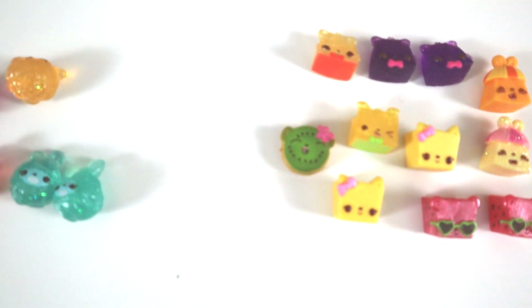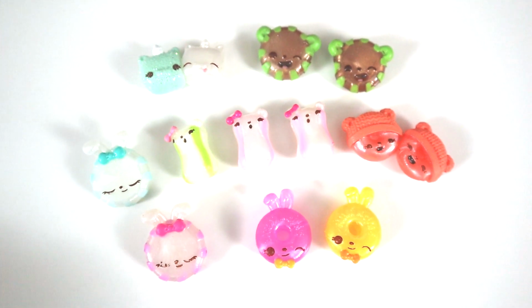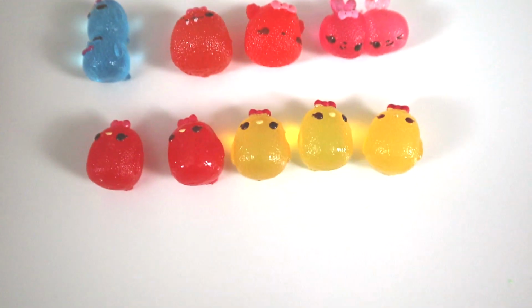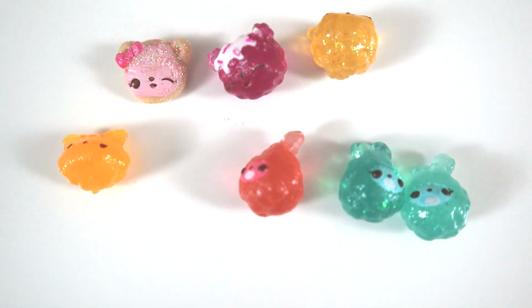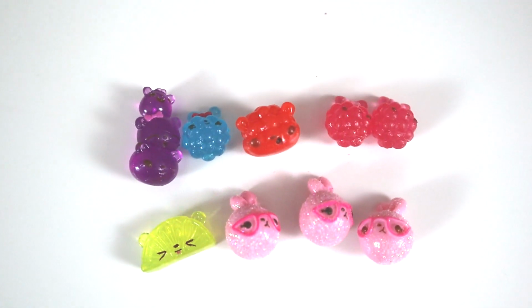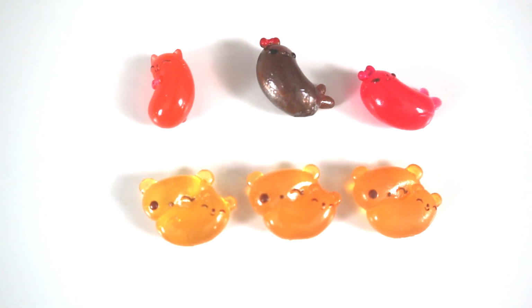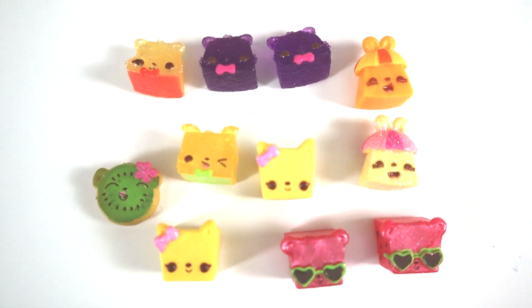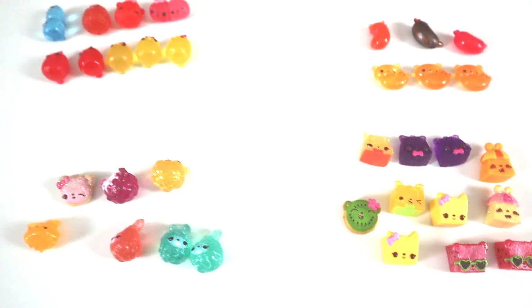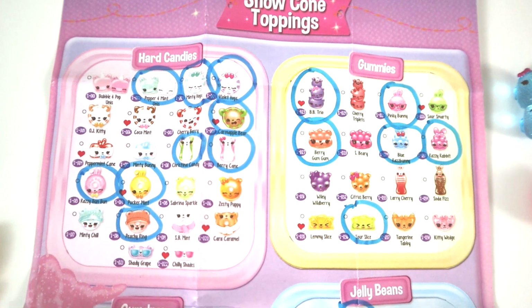All of these belonged to the blue group. We've got the hard candies right here. And we've got the gumdrops right here. Here is our sweet. We got the gummies. Here's our jelly beans. And the fruit salad. These are all so cute. They're so cheerful and colorful. Okay, here's all the ones that come in the blue that we know of.